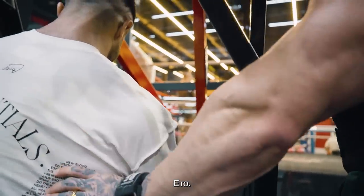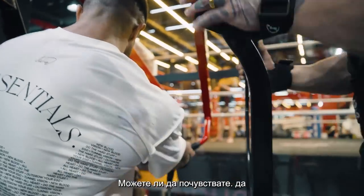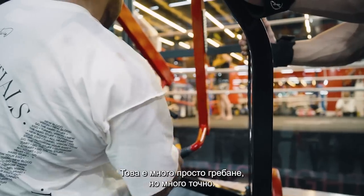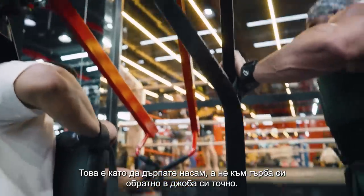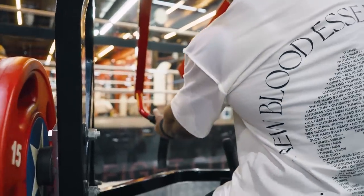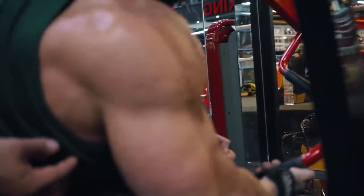Pulling back, there you go. Contracting here, bringing your elbows back, not your shoulder. Pulling low to your hips. Can you feel it? Yep. It's a very simple rowing, but very precise. It's just a special area on your lats. It's like pulling this way, not back. Like to your pocket. Exactly. Yes, good. Contract it, yes, good. Nice, Mike.